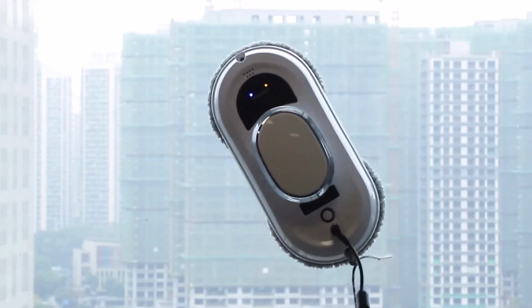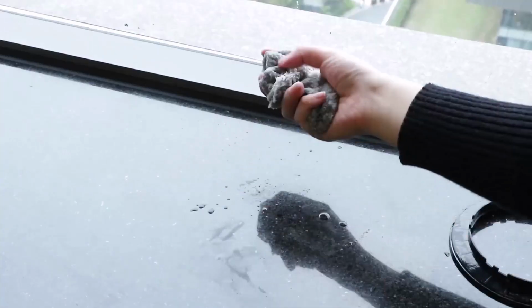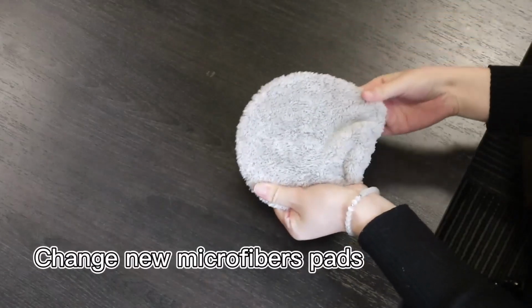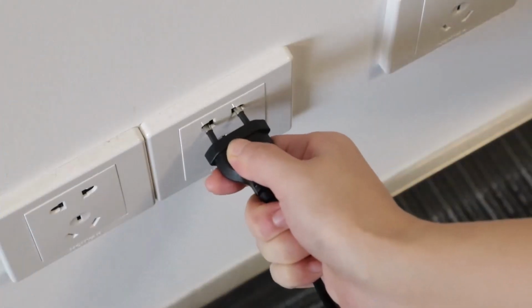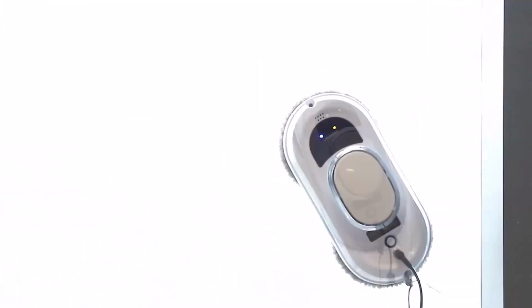Its AI technology V2.0 maps out the best cleaning path, while multiple safety features, like the anti-fall rope, provide peace of mind. The remote control allows for easy operation, and the backup battery ensures functionality even during power outages.